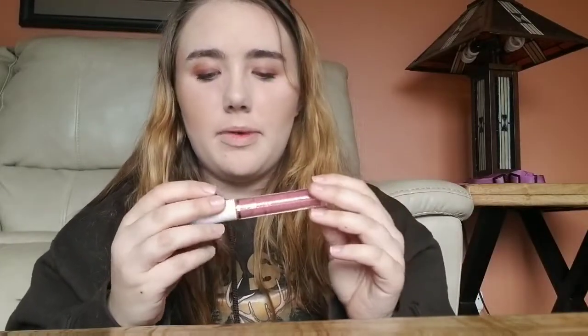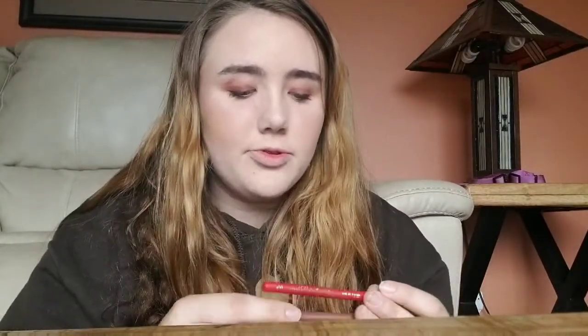I have this liquid lipstick from Flower Beauty, the Miracle Matte Lip in the shade Nude Blush. I have two Milani lip liners. These are awesome, by the way. In the shade 02 True Red. And then I have the shade 09, which is Spice.